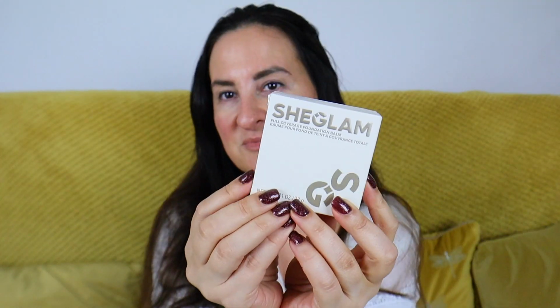We're going to start with the foundation as you usually would. This is the one I'll be testing out today. So this is Sheglam Full Coverage Foundation Balm. We have 23 grams and the shade I've got is Honey. To be honest, I had no idea which shade I should go for. So I picked up a few different foundations in different shades, and this way I'll be able to figure out the right shade for me. So as I mentioned, this one is in shade Honey.